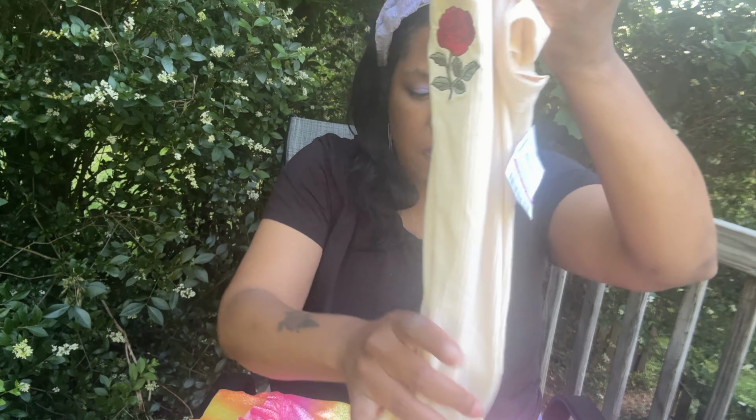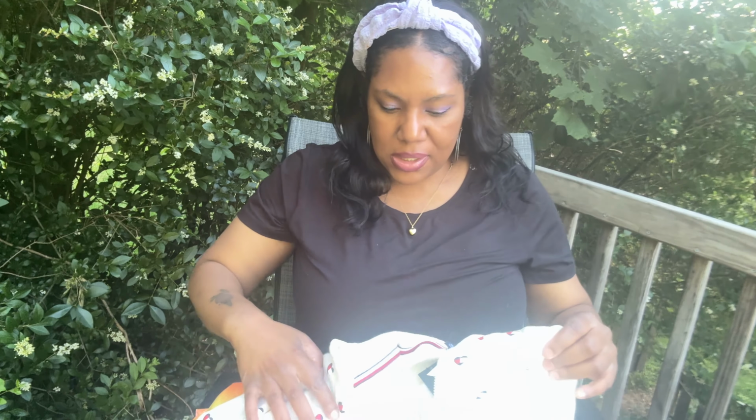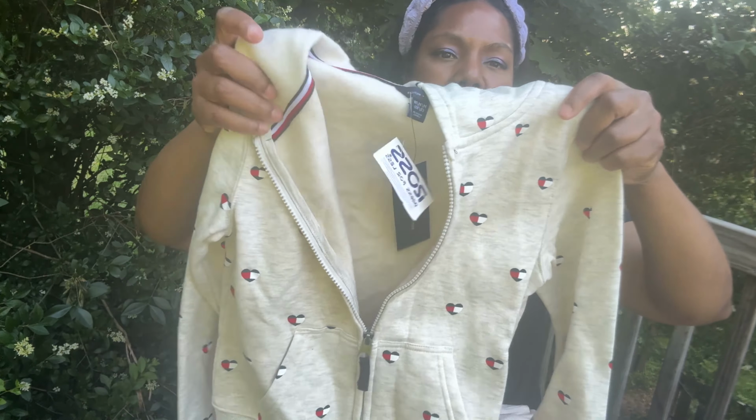I will put this on Royal now because it'll fit nice and loose. We don't want her dresses fitting tight on her body. No bodycon dresses over here for my baby. Mm-hmm. And so then I also found this Tommy Hilfiger hoodie.